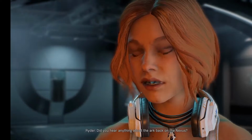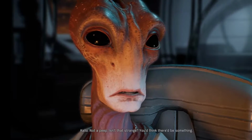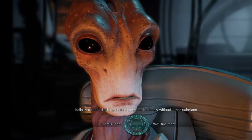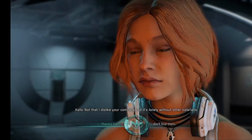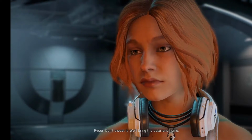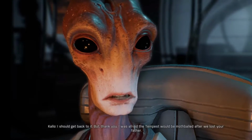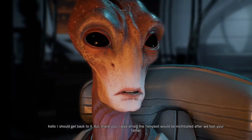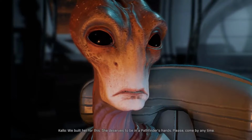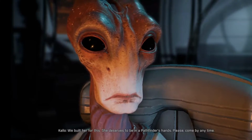Did you hear anything about the Ark back on the Nexus? Not a peep. Isn't that strange? You'd think there'd be something. Not that I dislike your company, but it's lonely without other Solarians. Don't sweat it. We'll bring the Solarians home. Of course we will. I just have to be patient, that's all. I should get back to it, but thank you. I was afraid the Tempest would be mothballed after we lost your father. We built her for this. She deserves to be in a Pathfinder's hands. Please, come by any time.